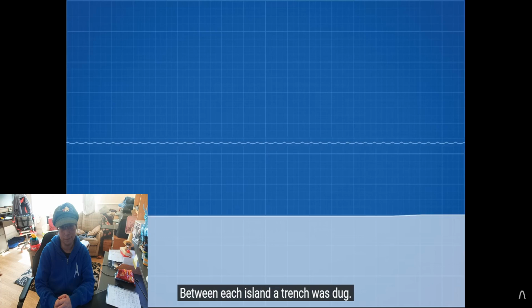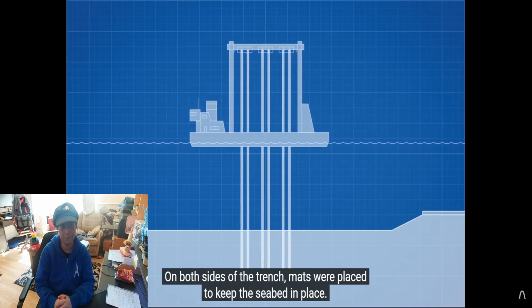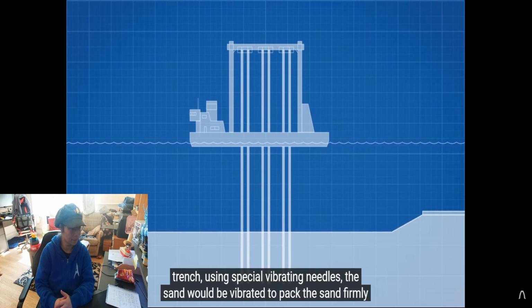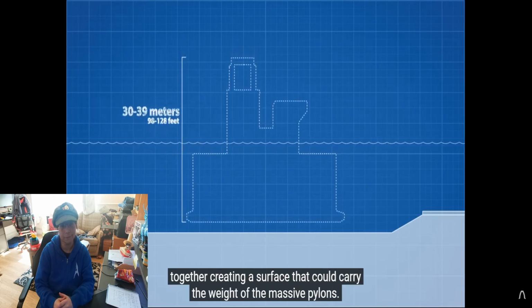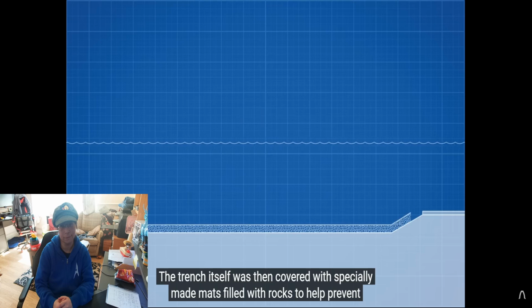Between each island a trench was dug. On both sides of the trench, mats were placed to keep the seabed in place, while specially built ships were then used to consolidate the sand at the bottom of the trench using special vibrating needles. The sand would be vibrated to pack the sand firmly together, creating a surface that could carry the weight of the massive pylons. The trench itself was then covered with specially made mats filled with rocks to prevent erosion of the underlying sand.